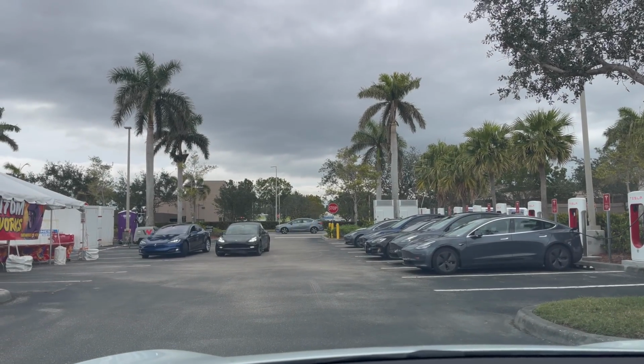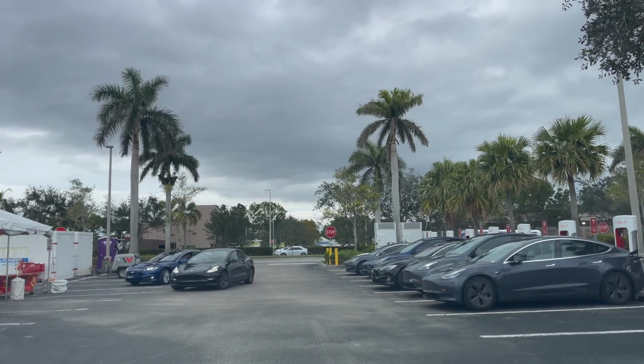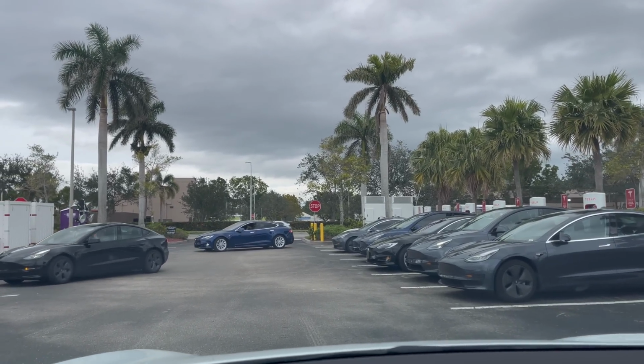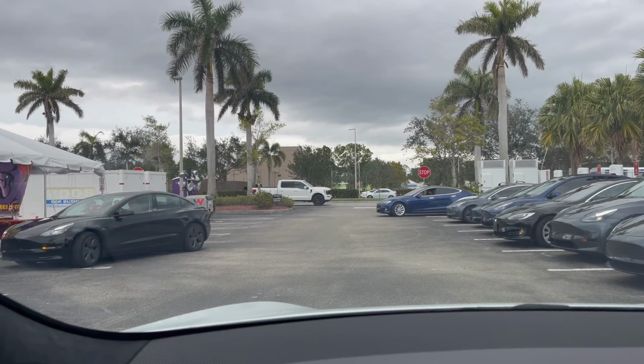All right, so as we leave the Tesla Supercharger here in North Naples, we've got a little bit of chaos with a little bit of a line. Full supercharger with 2 cars waiting. Actually, one's backing in, the Model S.